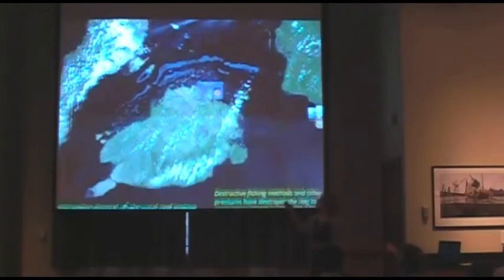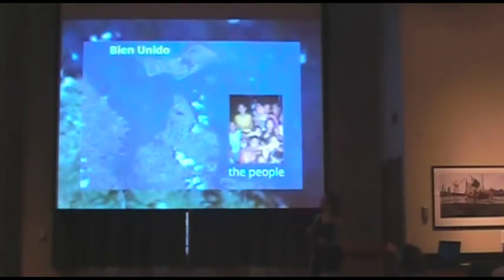So destructive fishing methods and other pressures have destroyed the reef to a point that it can no longer support itself. So I take you to the northern end of Bohol Island to a community called Bienvenido. This is the community that I work most closely with. I try to come up with grassroots ways for the community, the companies that they're working with, and the government to develop alternative livelihoods from fishing and to get away from the destructive fishing methods that they've come to rely on.